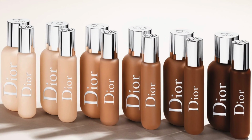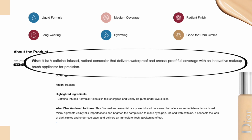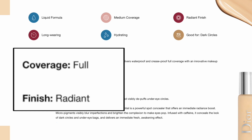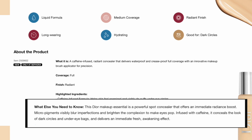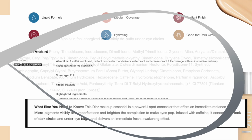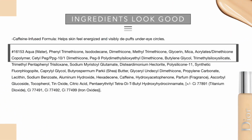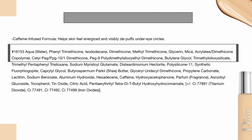Let's jump into the details really fast before we go into those swatches. So this is a caffeine-infused radiant concealer that delivers waterproof and crease-proof full coverage with an innovative makeup brush applicator for precision. This is a full coverage radiant foundation, so it's not a matte finish. This Dior Makeup Essential is a powerful spot concealer that offers an immediate radiance boost. Micropigments visibly blur imperfections and brighten the complexion to make eyes pop. Infused with caffeine, it conceals the look of dark circles and under eye bags and delivers an immediate fresh awakening effect.